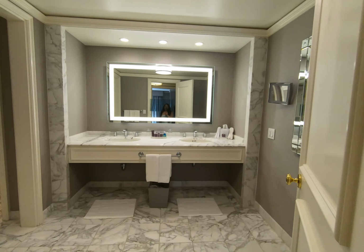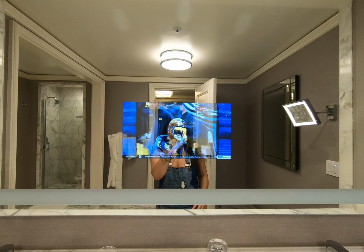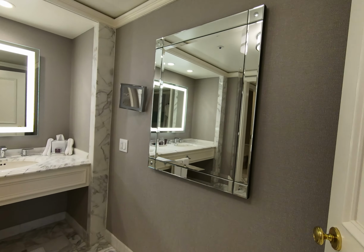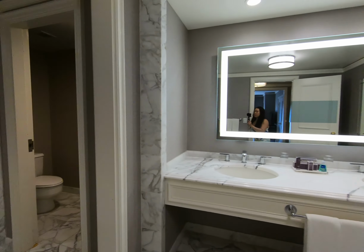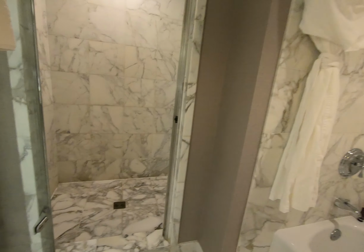And wow, this oversized bathroom also has a built-in TV on the mirror. Oh, and by the way, compared to other hotels, their toiletries are pretty amazing. This hotel seems to really care about the quality of products they supply you with.